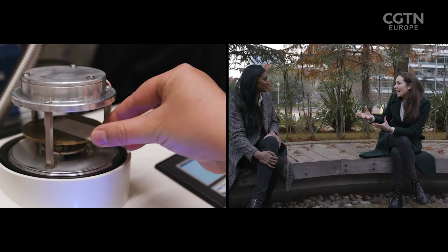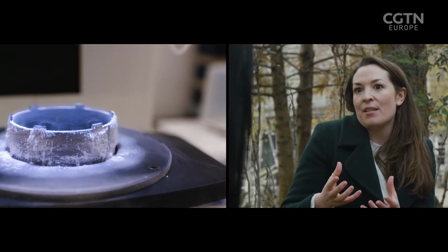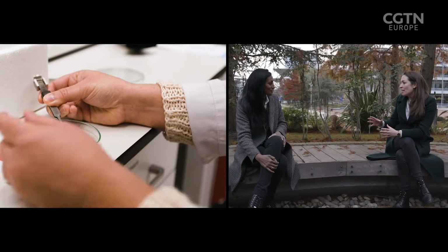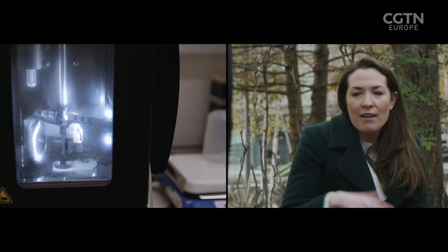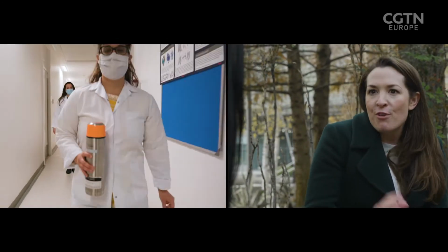I got to see this technique that can see individual atoms inside protein molecules. It was incredible. It's something I've never seen before, and this is the future. And being able to see that was really, really cool.